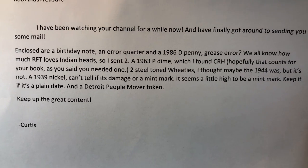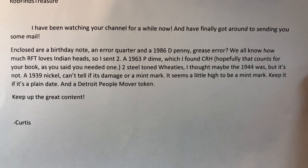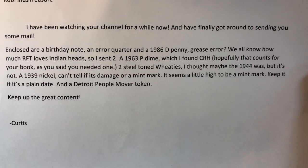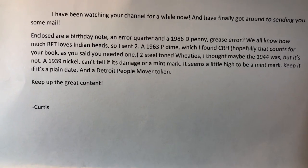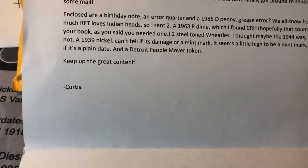Yes, I believe I still do. "Two steel-toned Wheaties. I thought maybe the 44 was, but it's not. A 1939 nickel. Can't tell if it's damage or a mint mark." It seems a little high to be a mint mark. Keep it if it's a plain date. "And a Detroit People Mover token. Keep up the great content, Curtis."